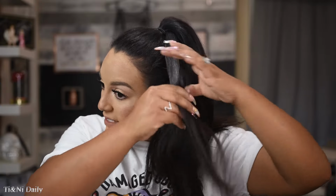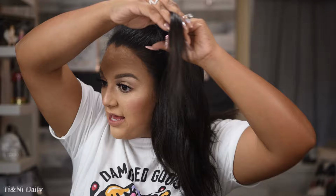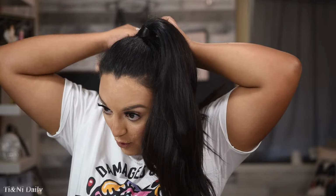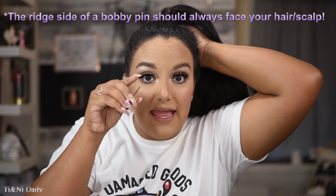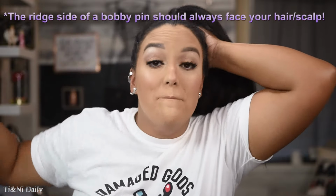Okay, so if you're not going to go the extension route, you want to grab a piece of hair underneath your pony, about this thick, and you're going to roll it around, leaving enough hair to tuck underneath. When you secure your hair with a bobby pin, the ridge side is actually supposed to go down. That ridge side was actually made to give you a little bit of extra hold in your hair. Mind blowing, right?